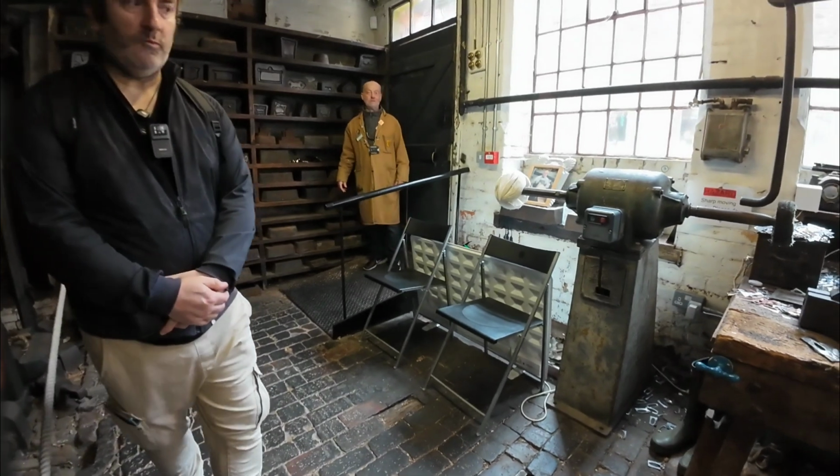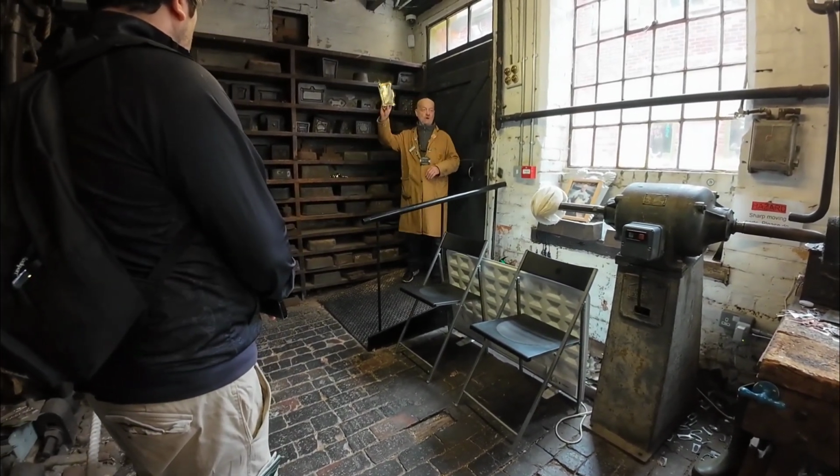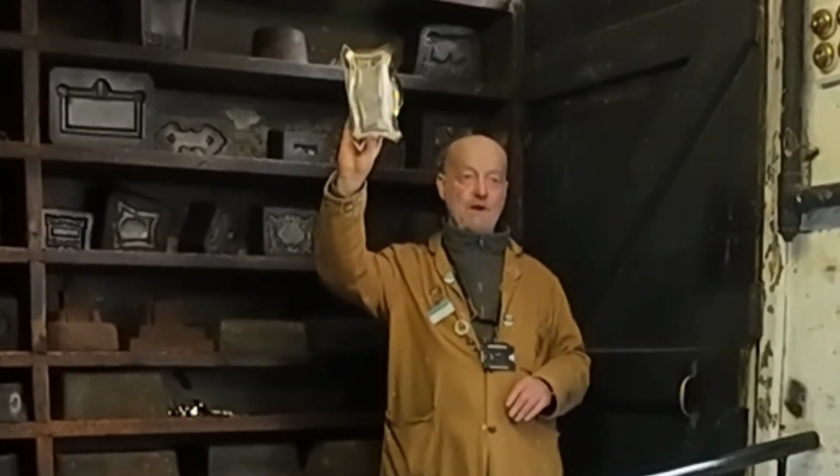Welcome to the stamp room. Now you bring your handles in here to get the back plates. And this is one of the back plates which are made in here with the handle attached to it.